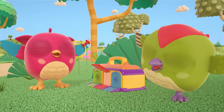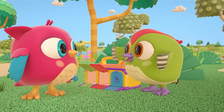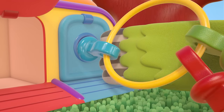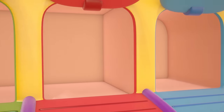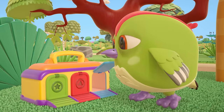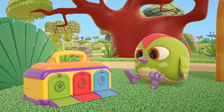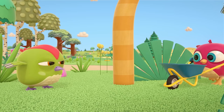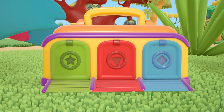Hooray! The red door is open! And the green one! Peck Peck wants to open a door too. There we go! The house is empty! Is it heavy, Peck Peck? Look! Hop Hop's brought a wheelbarrow. Up it goes!